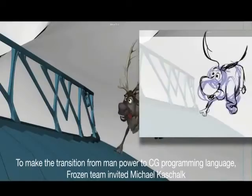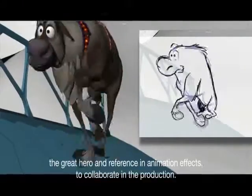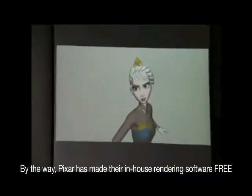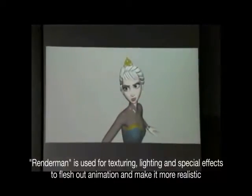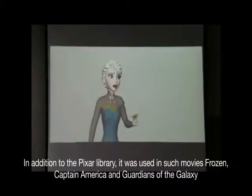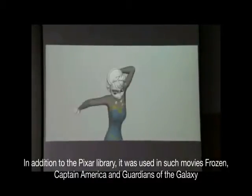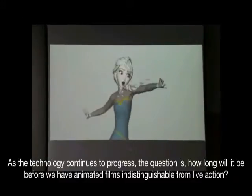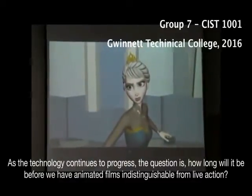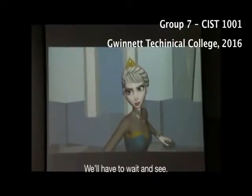To make the transition from manpower to CG programming language, the Frozen team invited Michael Kaschalk, the great hero and reference in animated effects, to collaborate in the production. And by the way, Pixar has made their in-house rendering software free. RenderMan is used for texturing, lighting, and special effects to flesh out animations and make them more realistic. In addition to the Pixar library, it was used in movies such as Frozen, Captain America, and Guardians of the Galaxy. As the technology continues to progress, the question is, how long will it be before we have animated films indistinguishable from live action? We'll have to wait and see.